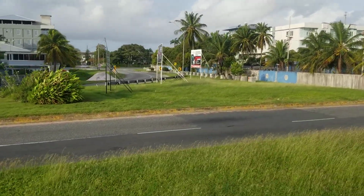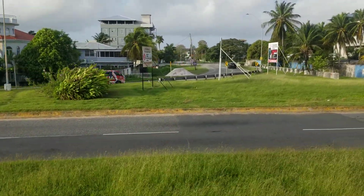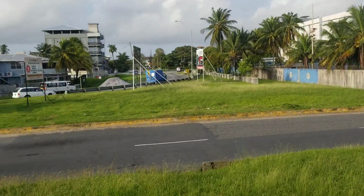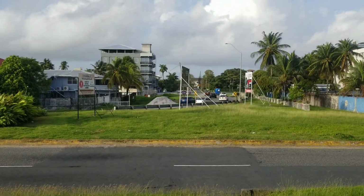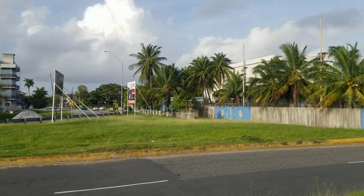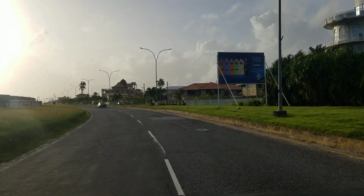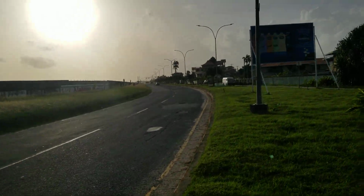This is the intersection of Lamaha Street, so that street heading straight south, that's Lamaha Street, and this is Rupert Craig Highway. So we're going to go down Public Road and see what has changed in Kitty, Public Road Kitty in Georgetown, Guyana. Now Public Road Kitty is the main route into Georgetown from the east coast, that is Rupert Craig Highway.